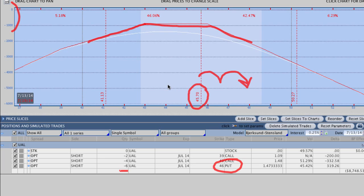I think in total, our credit that we have right now for UAL is somewhere around $2,500. So as long as we can buy back all of these options after it's all said and done for somewhere around that price, I'd be very happy. If we can turn a profit, that'd be awesome. If we can turn a small loss or a scratch, that'd be great too. But that's our whole strategy with UAL. Continue to take in premium.